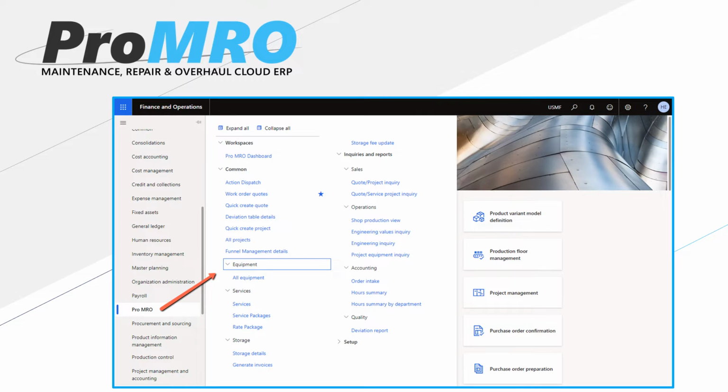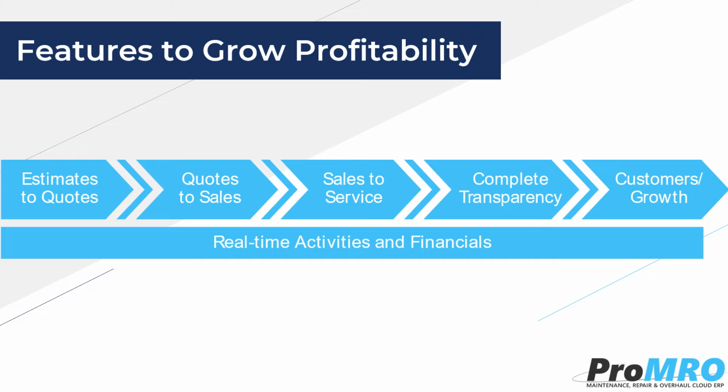As you can see, ProMRO is built right into Dynamics 365. Its menus and forms were built with the same design, therefore it's easy to learn and easy to use. ProMRO allows you to go from quote through sales to post-sales support, keeping all the activity visible to your sales and customer service team.